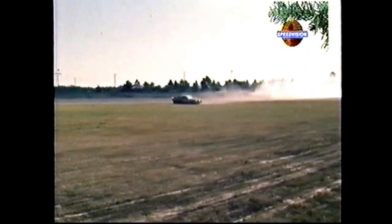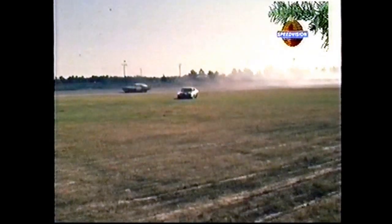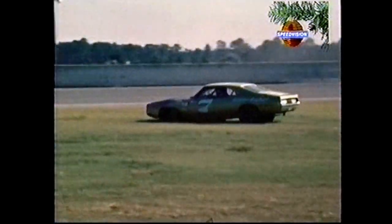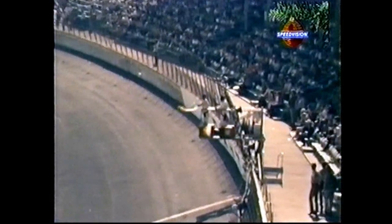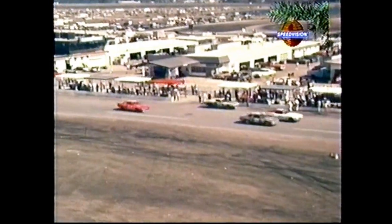Action on the back chute. Dean Dalton in car number 7 blew his engine coming out of turn 2 and spun down onto the infield grass. Dalton is all right, but through for the day. With the caution flag out, cars take the opportunity to pit, and the action is fast and furious.